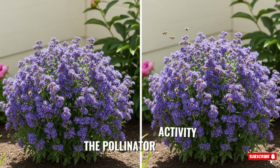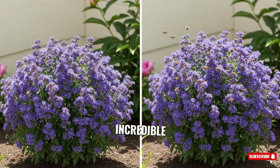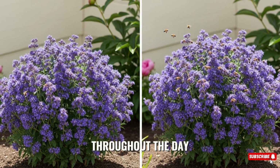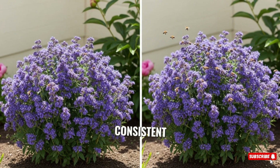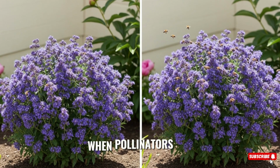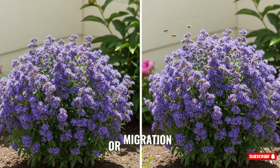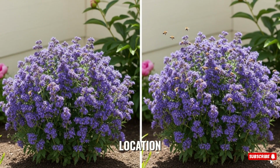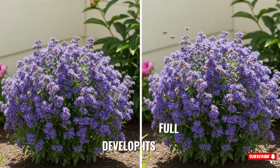The pollinator activity on Caryopteris is incredible. Bees work the flowers constantly throughout the day, and the long blooming period provides consistent nectar availability during the crucial late-season period when pollinators are preparing for winter or migration. I'm planting this specimen in a corner location where it will have room to develop its full size.